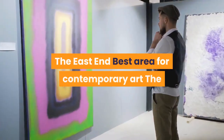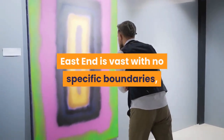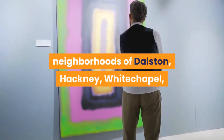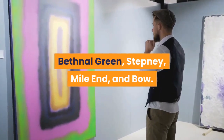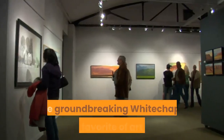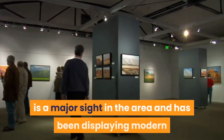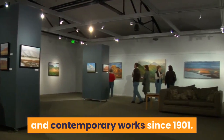The East End: best area for contemporary art. The East End is vast with no specific boundaries, but is generally accepted to include the neighbourhoods of Dalston, Hackney, Whitechapel, Bethnal Green, Stepney, Mile End, and Bow. The groundbreaking Whitechapel Gallery, a favourite of art students, is a major site in the area and has been displaying modern and contemporary works since 1901.